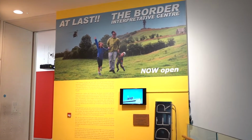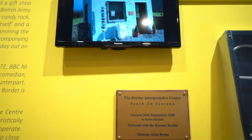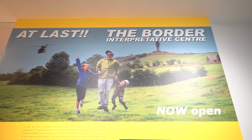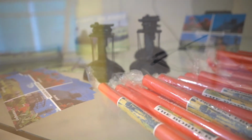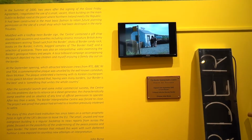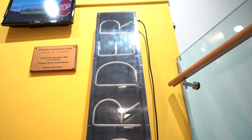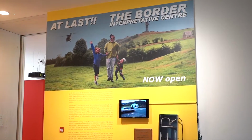The Border Interpretive Centre is by Belfast artist John Byrne. Byrne's Interpretive Centre is a small shed based on the border on the main Dublin-Belfast road. It contains several knickknacks, including souvenirs such as miniature British Army watchtowers wishing good luck from the border, sticks of border candy rock, books on the border, indeed even samples of soil from the border. Funny and satirical, its undertow and darkling menace takes on new interpretations in the current political climate.